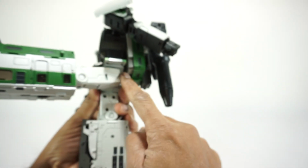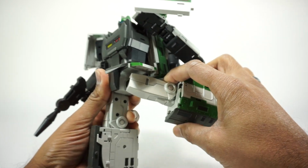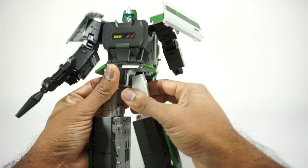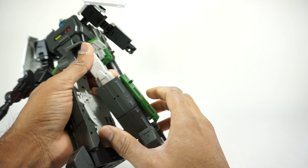Legs go up to there. This is full die cast, the entire thigh. Back to here on a ratchet as well. Out to the side on friction. Holds nicely. Rotation at the thigh. You have a knee bend here.